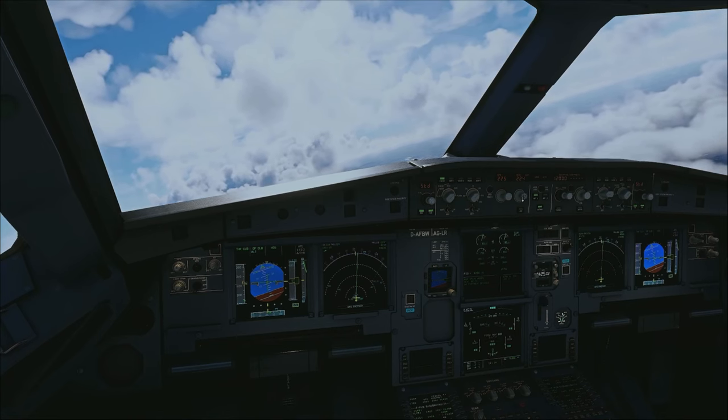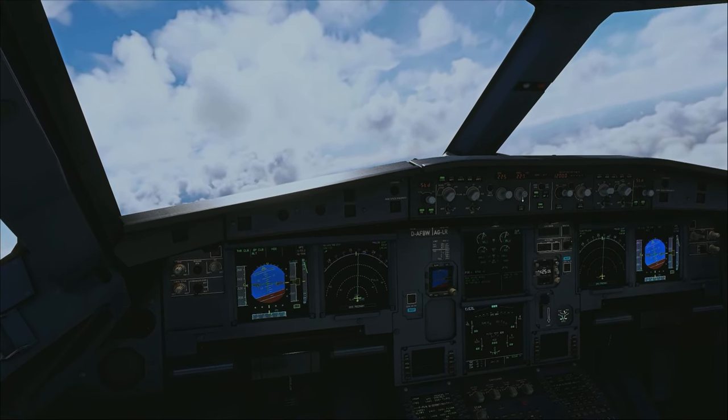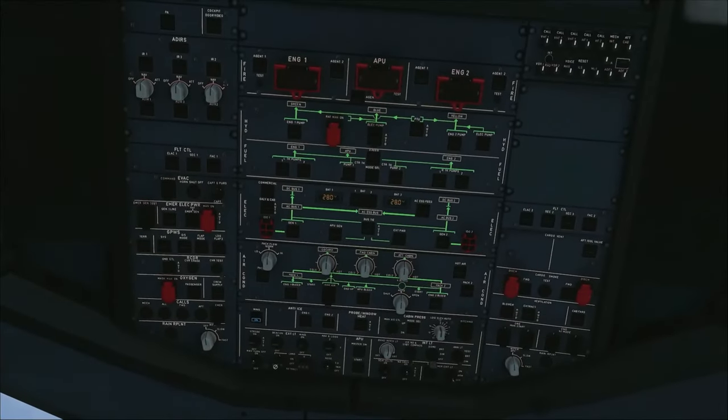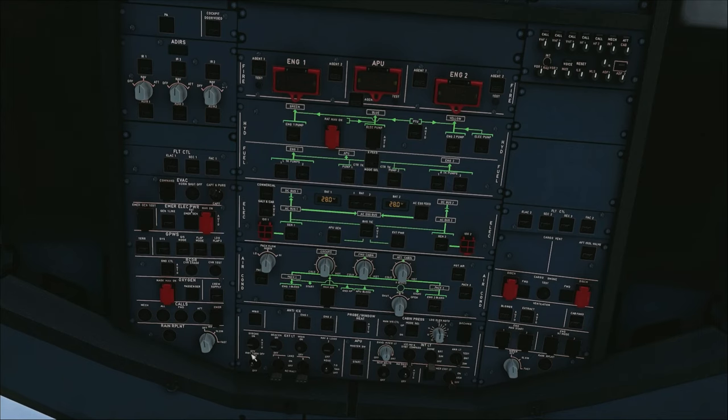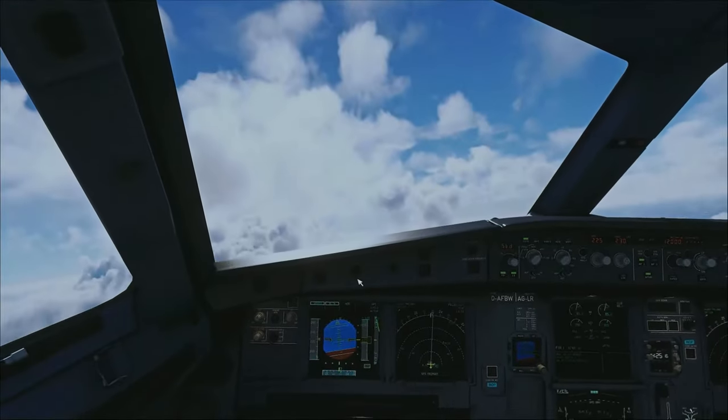3, 4, 5, 1. Virgin 409, 6, 5, 3, 1, 0. Nice turn. Coming up 10,000 feet. 9, 6, Shannon control. Good afternoon. Identified. Roger, Virgin 409, 6, good afternoon.